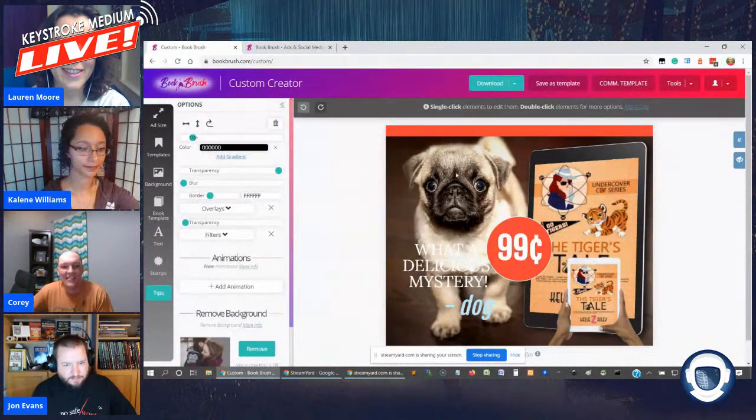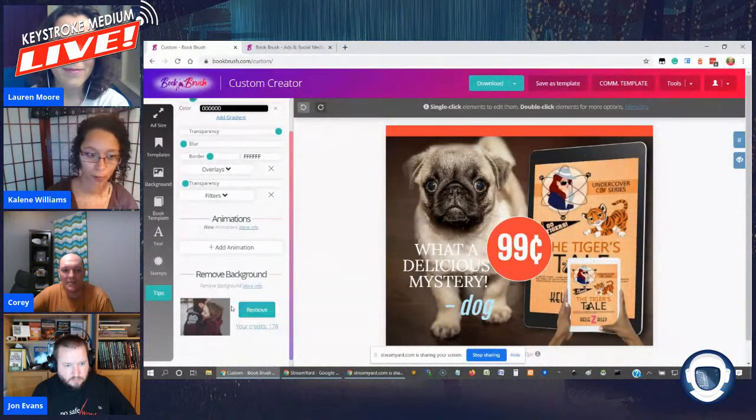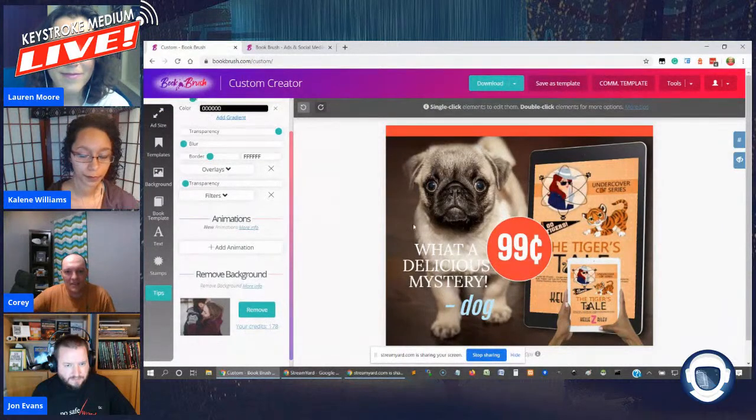All right. So one other thing I wanted to show as well, if I remove the filter, something cool is we have this little remove background part. And this allows you to, let's say you like this dog, but you don't want any of the background. You can remove it.